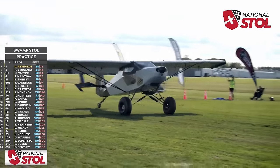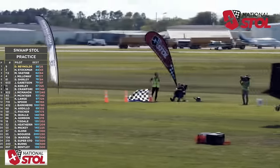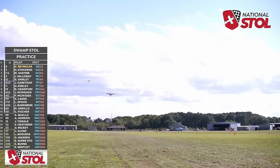It's good. Oh, look how short that's going to be. All the energy once again right into the gear, making the difference big time for Matt Vasteen.